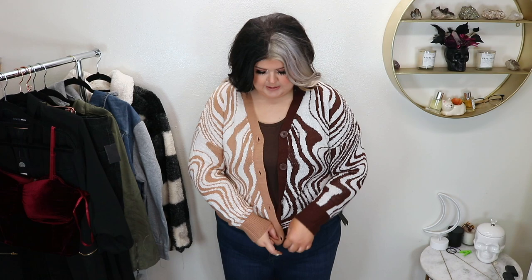Ooh, it fits nice. My sleeves went in there with no problem. Of course, it could be a little bit looser, but this is going to be a cropped cardigan, obviously. And this type of cardigan fits just as I would like it to. I could button it if I wanted.